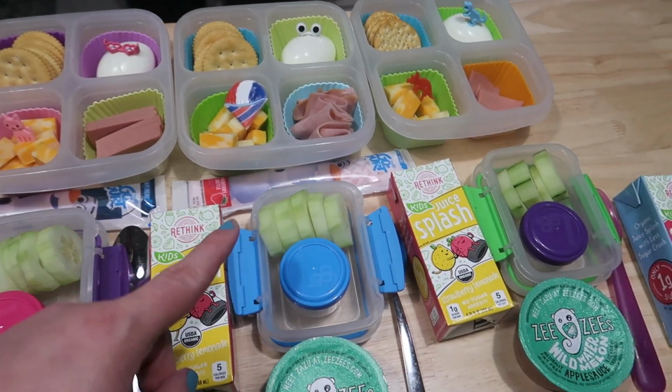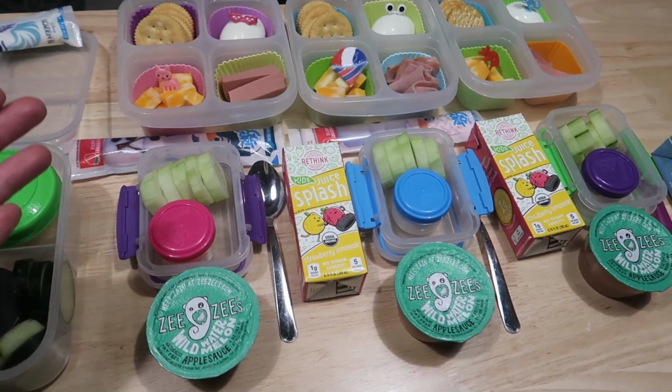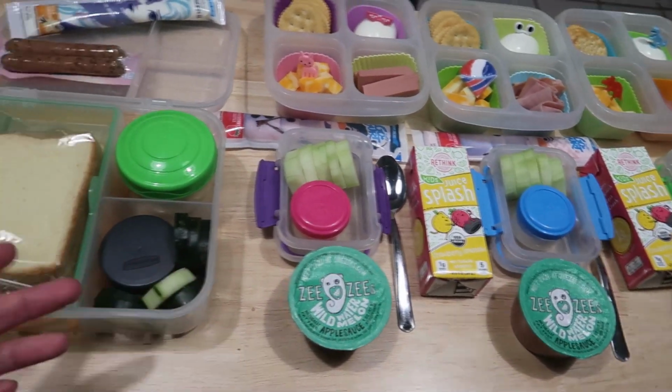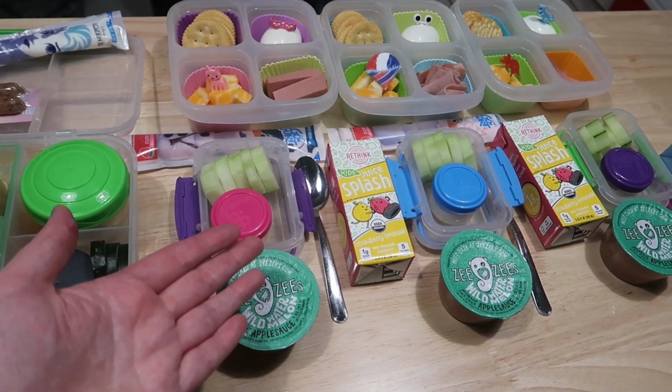And I think that's everything. I kind of went out of order. And whatever they don't eat, they can bring back home and we'll either put it away or they eat it as a snack, and his always comes back empty. So that's gonna be their lunch for Tuesday.